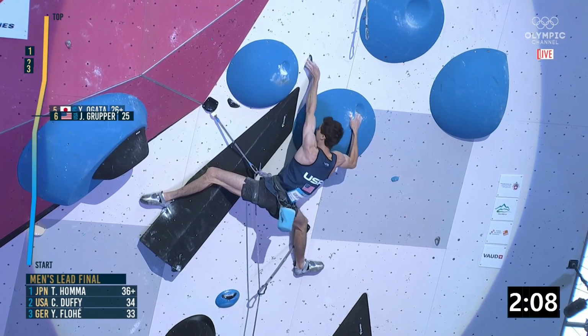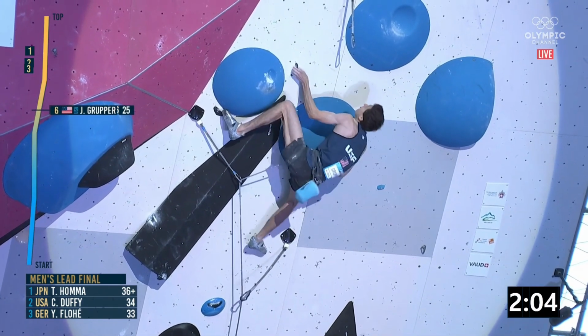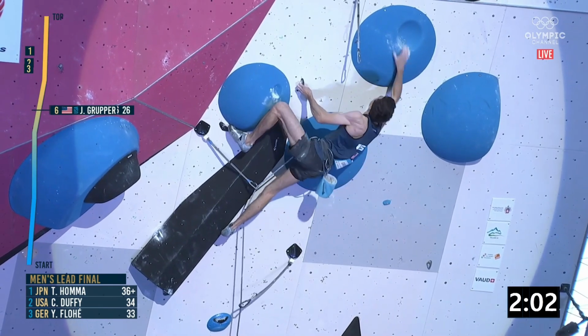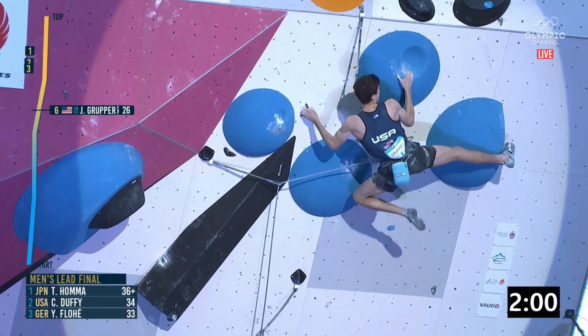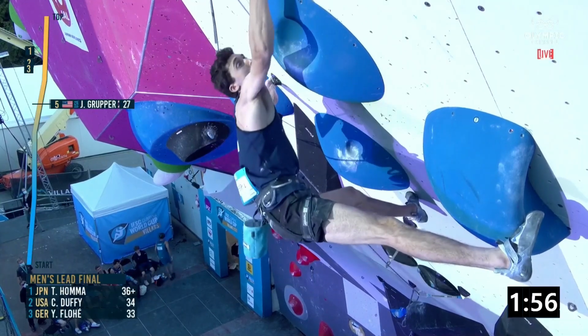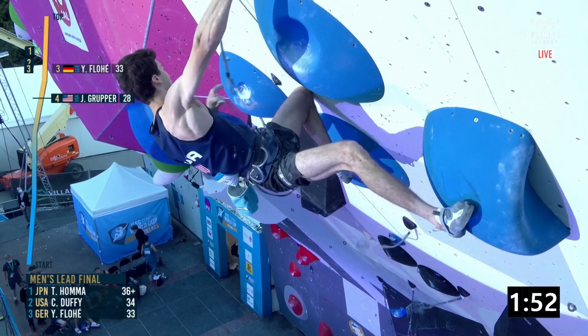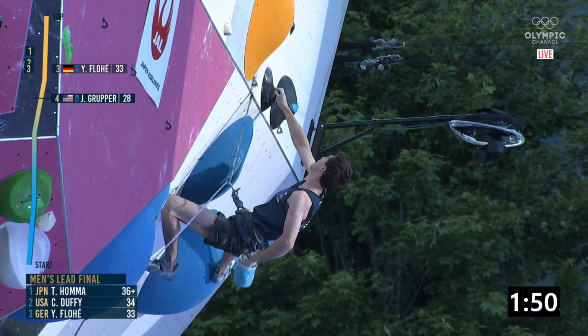Yeah, I think this is where the Jesse Gruppe fight begins from this moment on. Cuts loose, high left foot, up to the last of the dishes. If he gets this toe hook in, I think he'll be looking really comfortable. Oh. It is easy for him at the moment. It's looking good. Looks really good there. He's got that clip now. Yeah, you can see catching that swinging long draw.